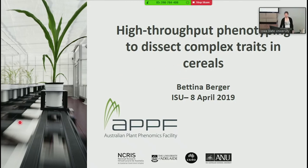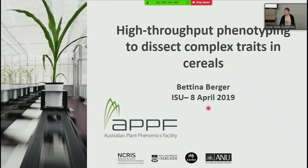Bettina is our first speaker who came via international flight. She has a background in biotechnology and a PhD in molecular plant biology. She used a two-year fellowship at the Australian Center for Plant Functional Genomics to focus on the then emerging field of plant phenomics. Since 2010, she's worked at the Adelaide node of the Australian Plant Phenomics Facility. In 2015, she became the scientific director.